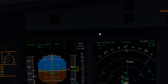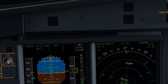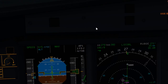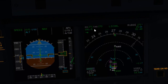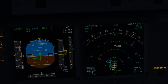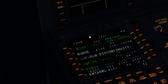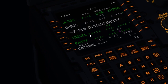Miami approach, American 400. Is there any possibility we can get the 8 right approach? If you really need it, I can, but they're trying to use that for departures. I can give you 9 if you want that, ILS. Yeah, 9 will work out better. Okay, American 400, expect ILS 9 right approach. Runway 9 right approach, American 400.